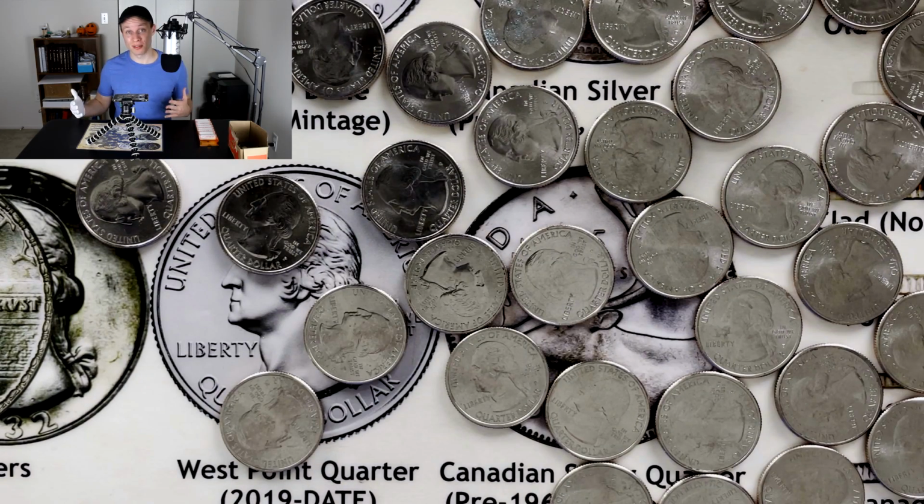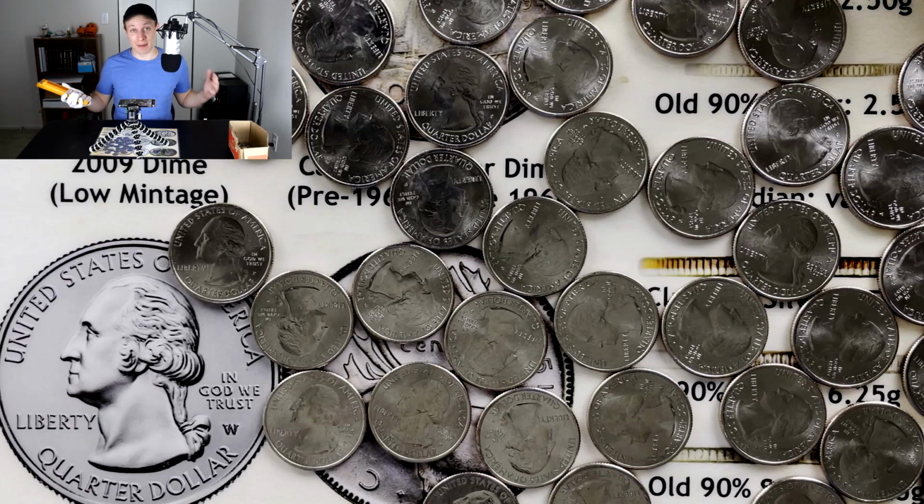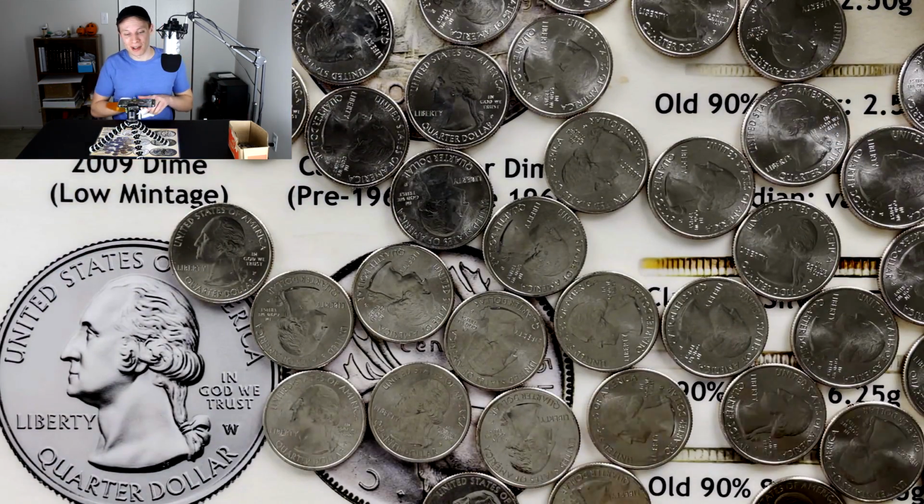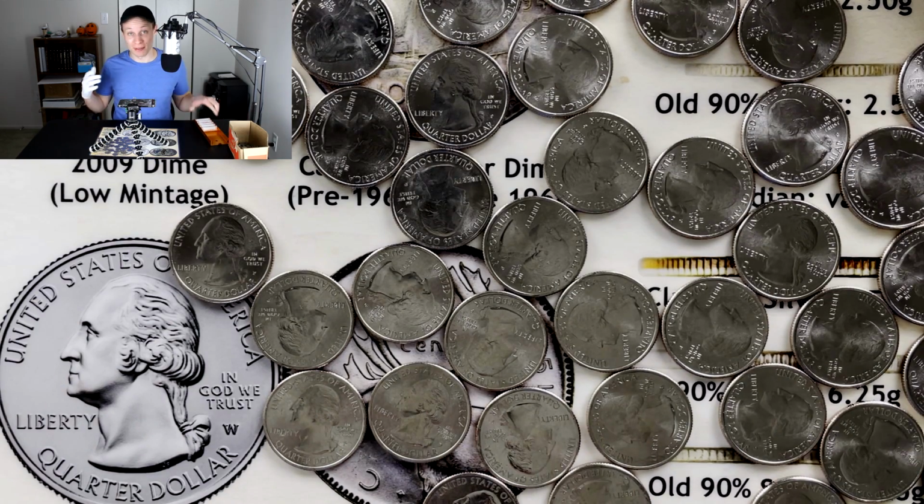Okay, so 2 rolls down, still no W's, unfortunately. I have 8 more rolls to go, though. I think we have a good chance of getting a West Point coin. All right, guys, I'm at the halfway point now. We have 5 more rolls to go, still no W. I am amazed at how difficult these are to find, and I'm just super shocked now.